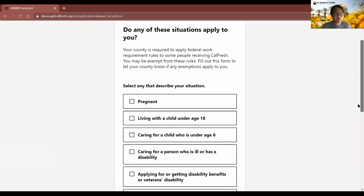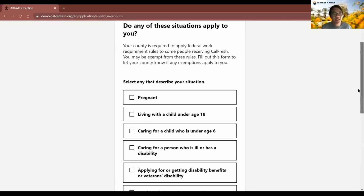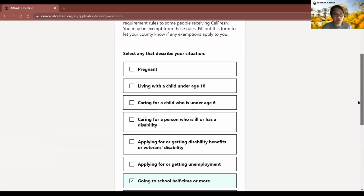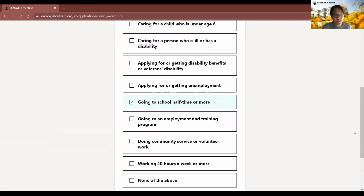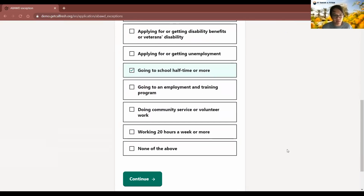So most of the time students may exit out of the application after signing and submitting, but we're not done yet. So they're going to ask if any of these situations apply to you, and your answer should already be checked for you. So see, going to school half-time or more is there. But if any of those other requirements apply to you, go ahead and click on them. But we're going to continue.